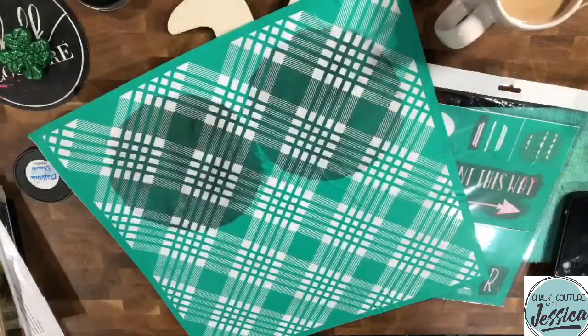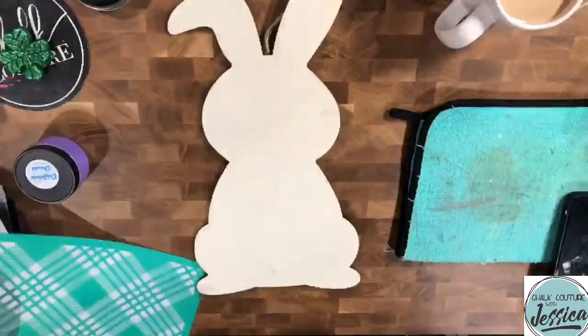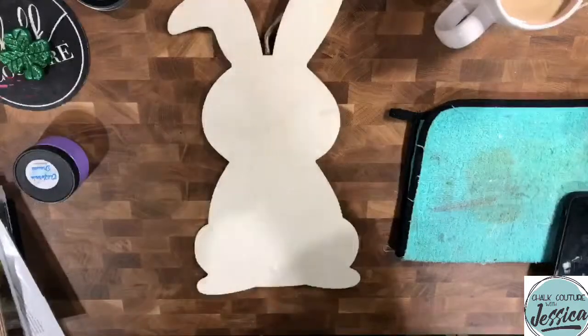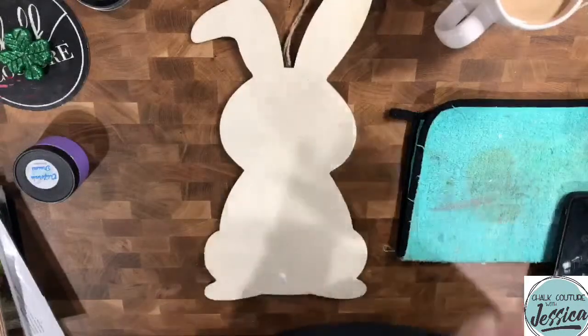So we've got our two transfers we're going to use today. I think it's going to be super cute. So let's just move them out of the way so that way we can get to painting. Oops, stay. Let's get this light on too. There we go. Awesome. Whoops, it fell already. Didn't take long. All right, so we're going to go ahead and paint.